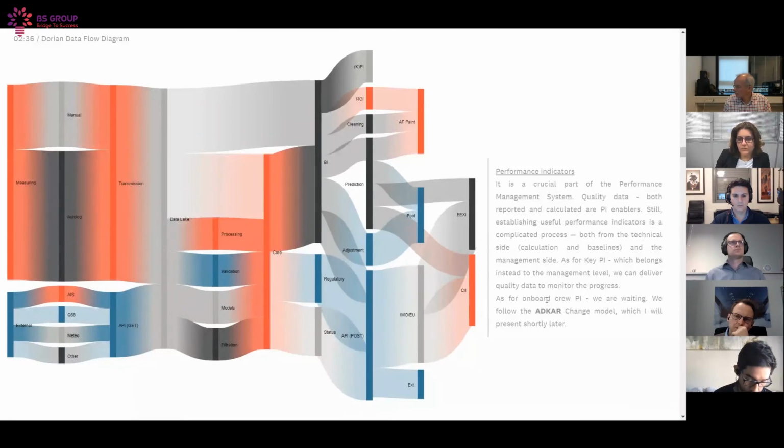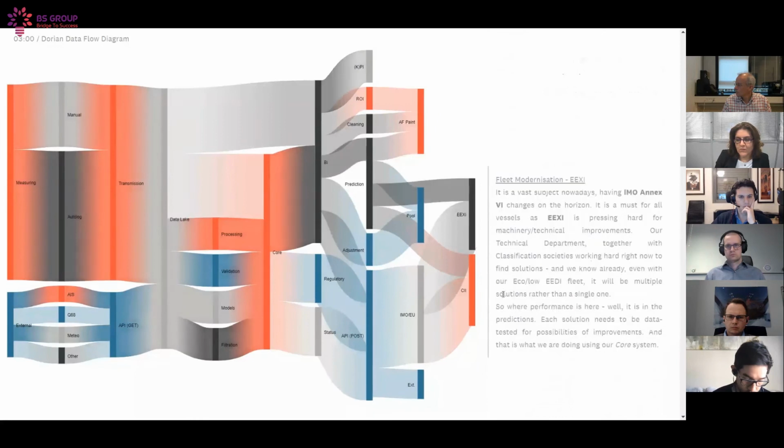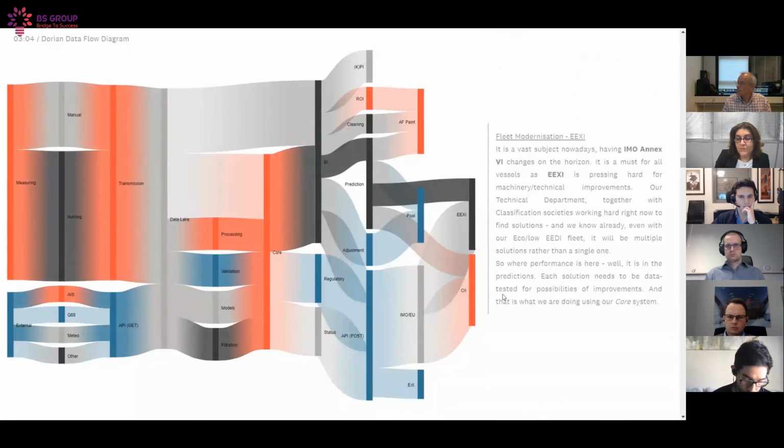Performance indicators are very important for us. I divide them into key performance indicators, which belong to the high level, the management level, and standard performance indicators, which belong to the low level, to the crew and everybody working with the performance. We deliver them through this process as well. There is a calculation methodology with the same process. Of course, the EEXI is something on the border between fleet performance and the technical side. I would say it belongs very much to the technical delivery, because it's about the machinery and changing the consumption and emissions. We are cooperating with our technical department. We are rather on the data side and the prediction side.